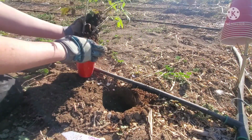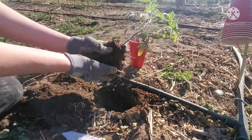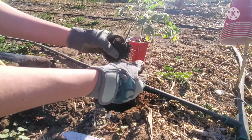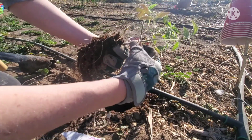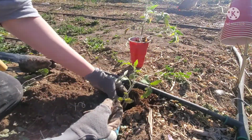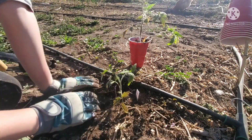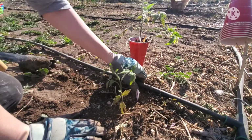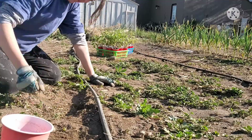I'm going to put these other two back in here. And then we're going to go ahead and put our plant in there. I'm going to pinch off these bottom leaves. And I'm actually going to bury this quite deep. I want to put it on there so I just remember. There we go. We're going to do that all the way down the row.